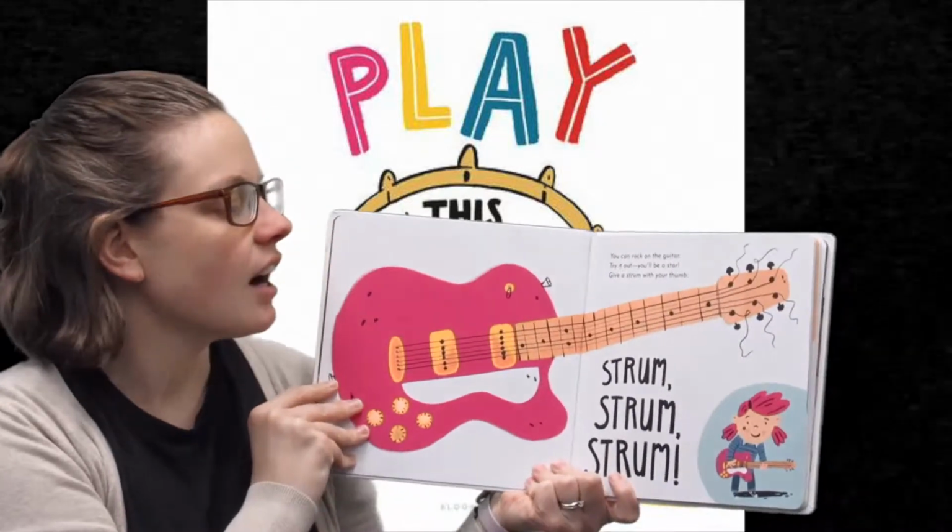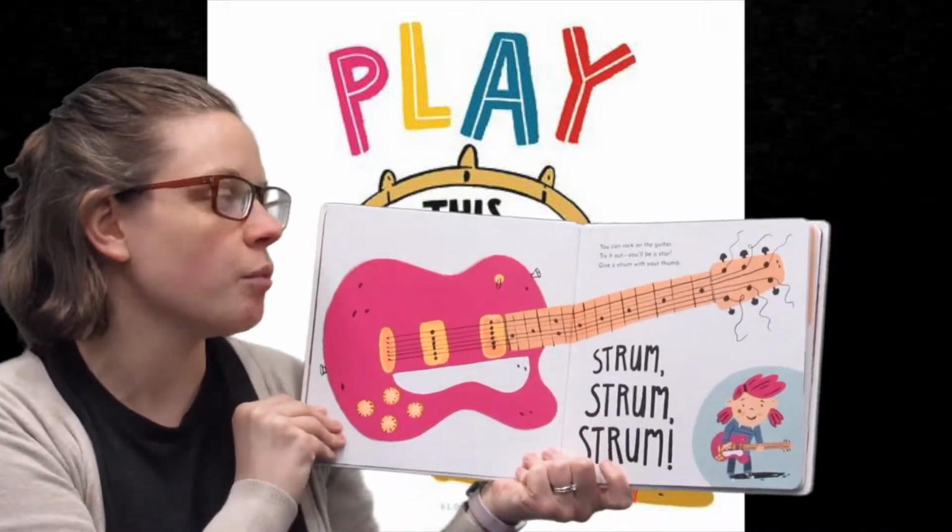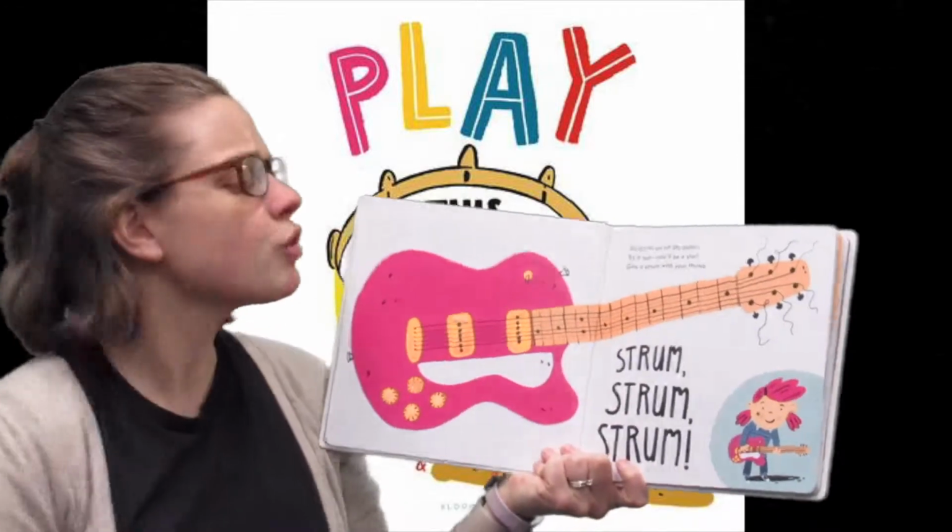You can rock on the guitar. Try it out, you'll be a star. Give a strum with your thumb. Strum, strum, strum, strum.